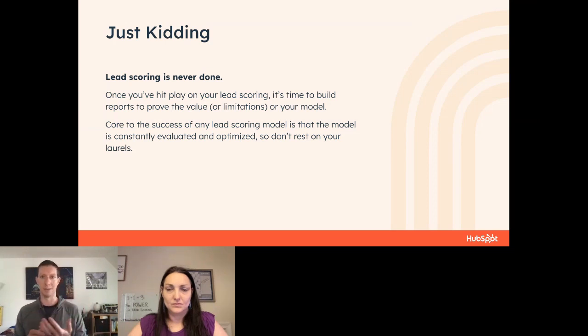And once the data rolled in, they started to see that, oh, maybe our MQL threshold is too low. Oh, maybe our return to marketing process needs to keep folks in a nurture flow longer before they're eligible to sales, things like that. So it's important to keep those things in mind as you're going through the process as well.